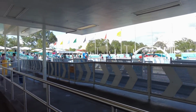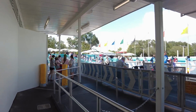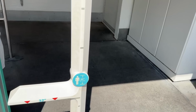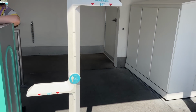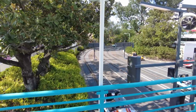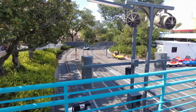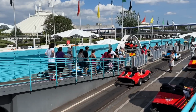Tomorrowland Speedway is the go-kart race car style attraction here. It has a 32-inch height requirement to ride at all and a 54-inch height requirement to ride alone. If you meet that 32-inch height requirement, you are able to drive, although your feet may not reach the pedals, so mom or dad or whatever bigger person rides with you can hit the gas, and the little ones are able to steer.